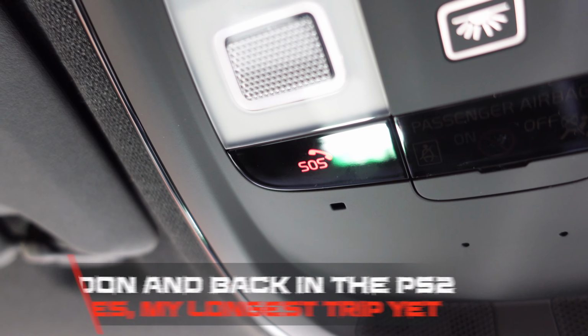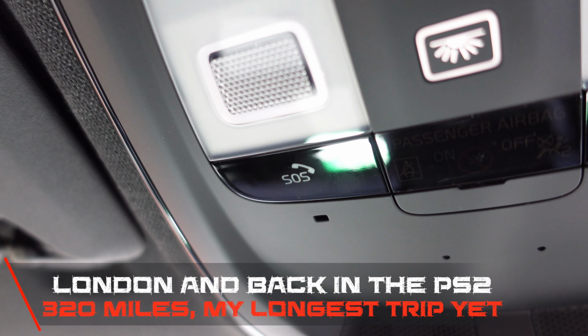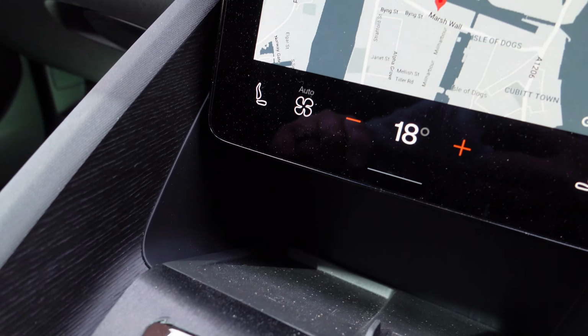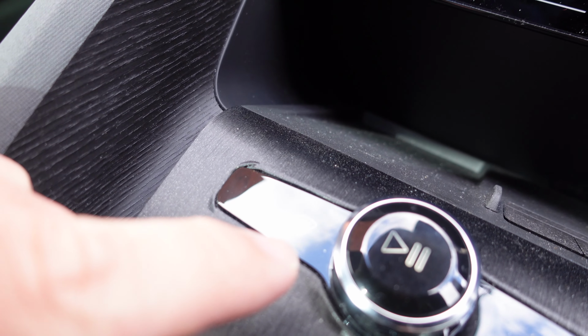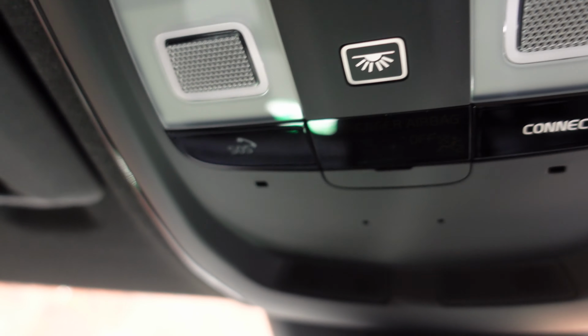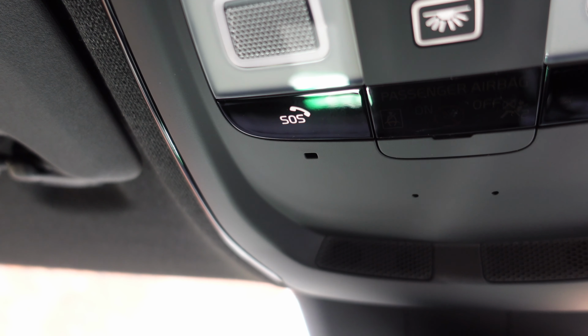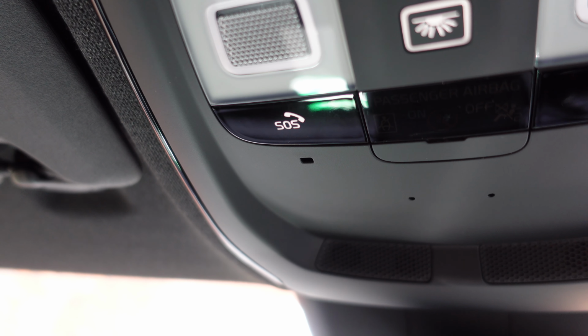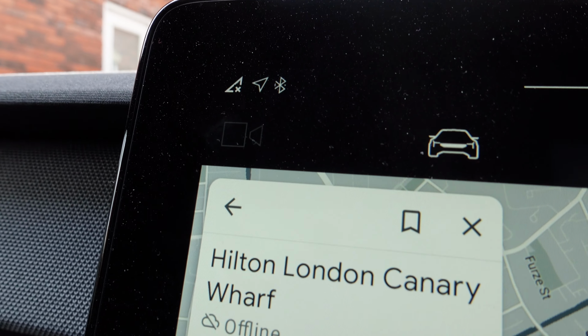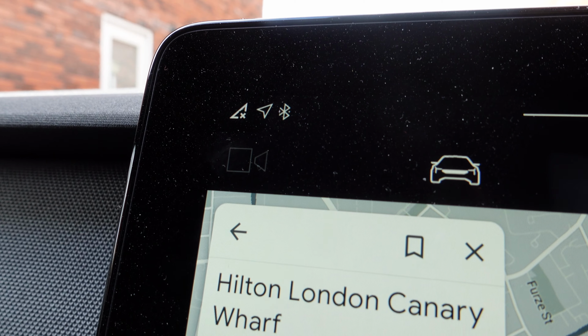Okay, so I'm just doing the old reset of the connectivity. That's a good indication there. Basically you have to hold down the front heated screen button for 10 seconds or so. Then when the SOS button starts to flash, it is supposedly resetting the cell connection. So SOS is now working, so we just need to wait a little bit and we should get connection back.